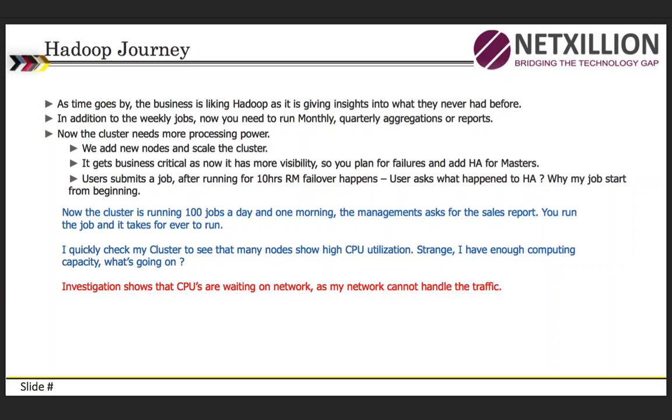Now things are going fine. All of a sudden, some critical job is running, which takes, let's say, 14 hours to complete. After 10 hours into its running, my resource manager, which is the master, fails over, right? Fails over means switches to another resource manager because I have configured high availability. So here I'm giving you a kind of production scenario. I'm not saying the resource manager is failing and I had only one node. I'm saying it had high availability.